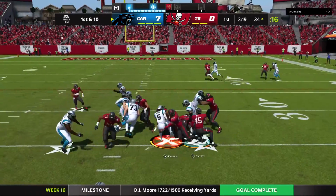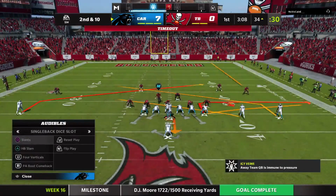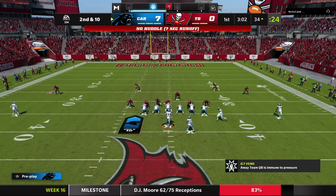Now a first down carry. It's Kamara. And he's going to be met at the line of scrimmage and taken down. Officially nothing on that last run. They'll try again, 2nd and 10.